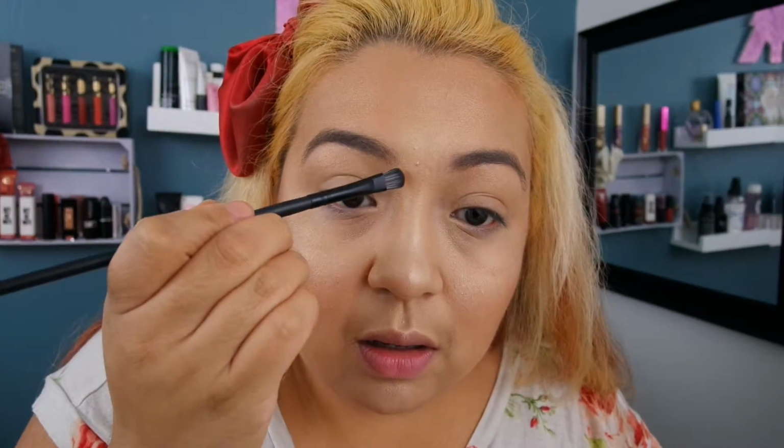I don't think I can contour my nose with this, so I'm gonna have to get another brush dirty. Let's see. We'll use whatever this brush is. It's still into bronzed. Okay, let's try and blend it a little bit. Kind of worked.